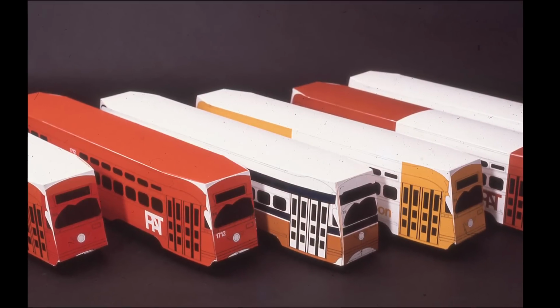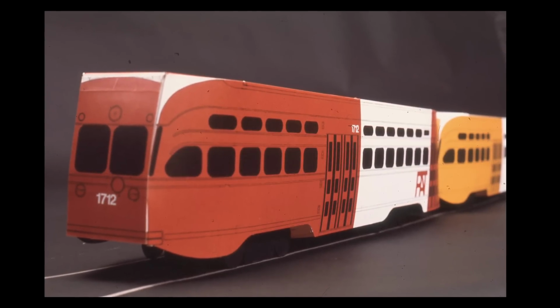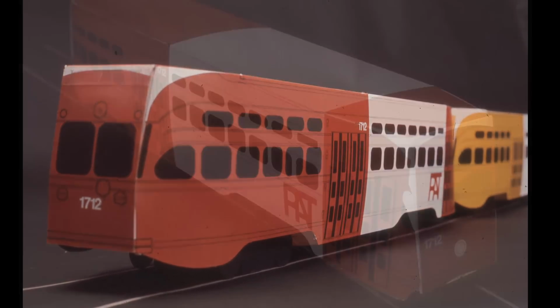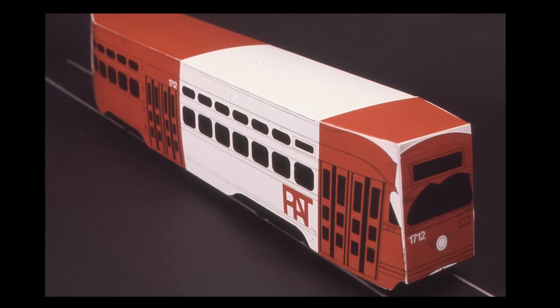So we developed a way to fold up these trolleys, make them three-dimensional. We would decide to paint the trolleys a bright color, a red, a yellow, and an orange, but insert a white vertical band around the waist of the trolley. We asked Diana Riddle, can you come up with something that's a little more psychedelic?